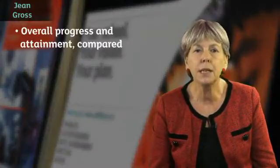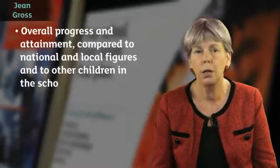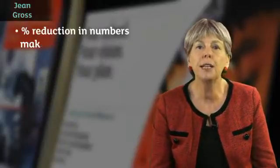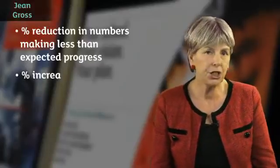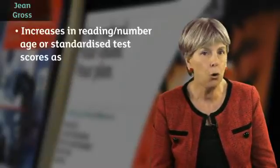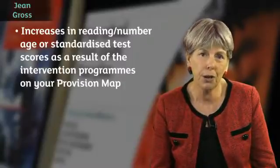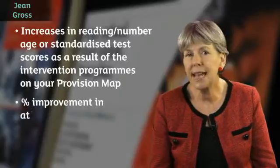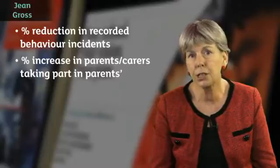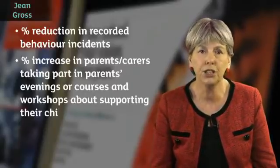When you're reporting on the impact of the Pupil Premium, schools are using measures like these for eligible pupils. So overall progress and attainment compared to national and local figures and to other children in the school, overall progress and attainment compared to the previous year, percentage reduction in numbers making less than expected progress, percentage increase in numbers exceeding expectations, increases in reading or number age or standardised test scores as a result of the intervention programmes on your provision map, percentage improvement in attendance or punctuality, percentage reduction in recorded behaviour incidents, or the percentage increase in parents or carers taking part in parents' evenings or courses, workshops about supporting their child's learning.